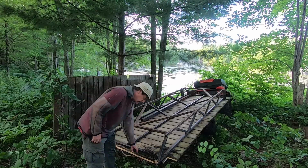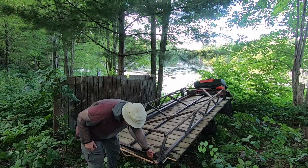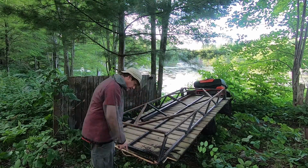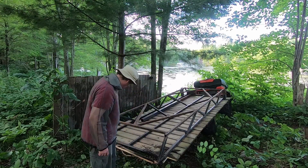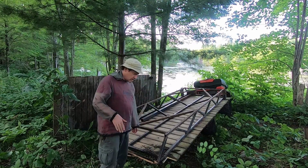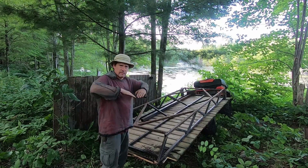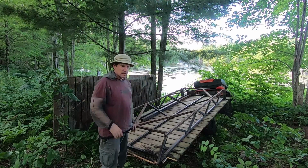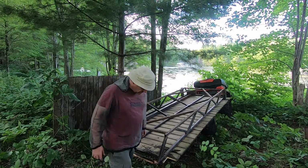The damage to the end here was pretty significant. Like the last board on here, or maybe the last two boards on here, are just destroyed. Which I knew. The back of the trailer just slaps off of everything. Like the whole thing does this the whole way in, right? So the back of the trailer just smacks off the rocks and the trees. Anyway.